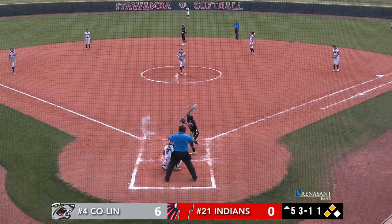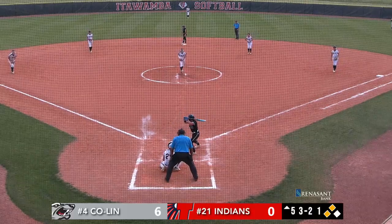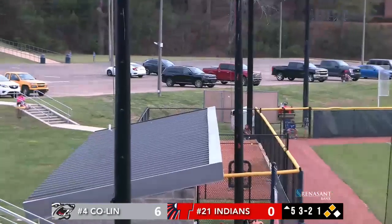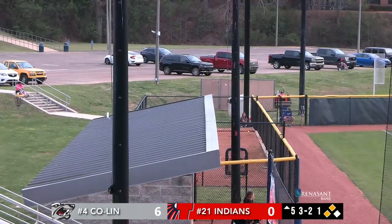Yeah. The foul back into the net by Huey pushes the count full, 3-2. Makes contact, fouls this one into the visitors' bullpen. Count remains 3 balls and 2 strikes.